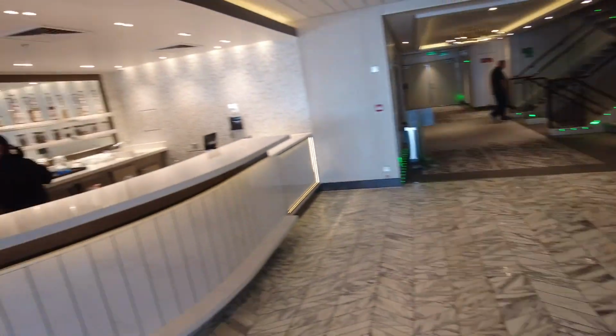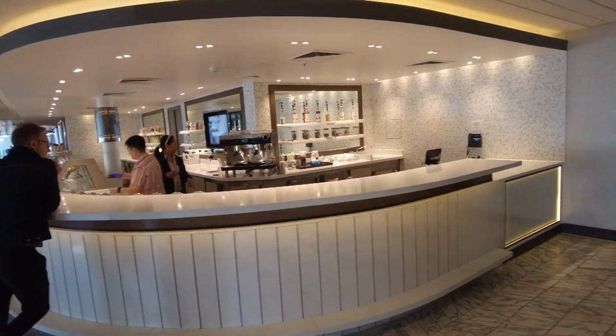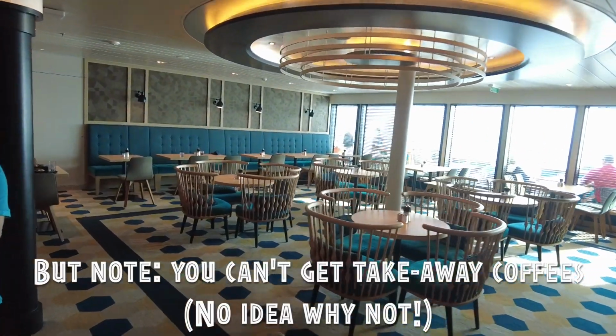Oh yeah, that's true. If you want to grab a coffee, but you don't want to stand in the main atrium, get a coffee here. You can see there's no queues compared to the coffee shop in the main atrium. Another area to sit down.